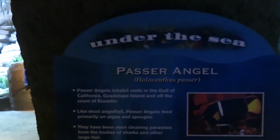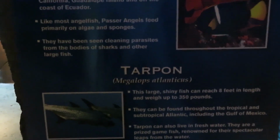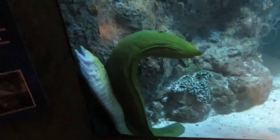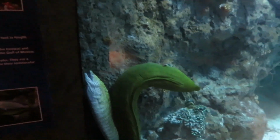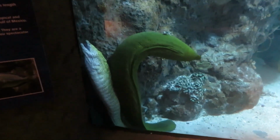That's that same tank we saw with the stingrays. Got passer angel, tarpon, and doctor fish. Alright, I see two moray eels right here. It's a green moray eel. It looks like it's another type of eel.